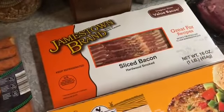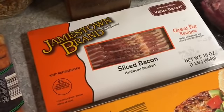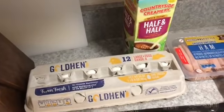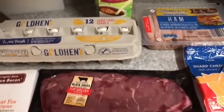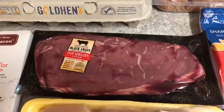We got some of the poor people bacon. This is a regular slices, okay? So we usually will chop this up. And then some eggs, half and half. Some smoked uncured ham lunch meat. Got a nice beautiful piece of sirloin. That's probably going to be dinner tonight.